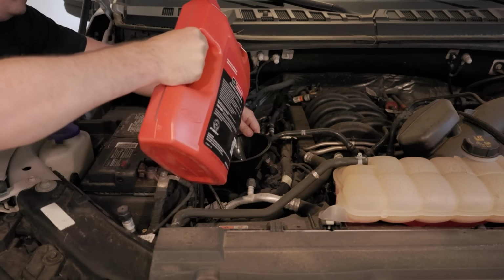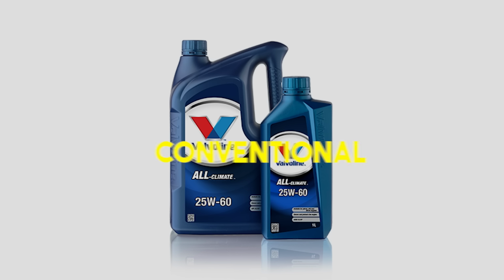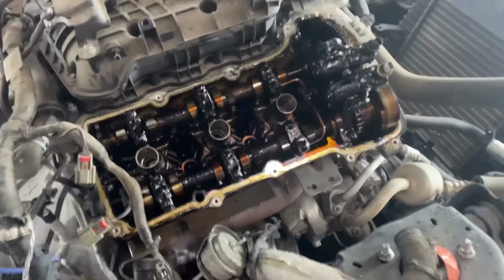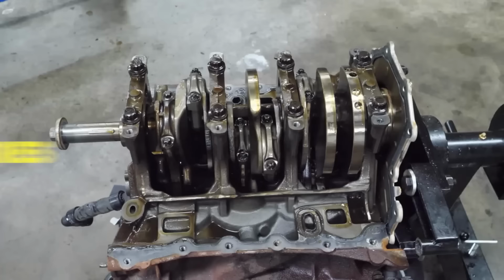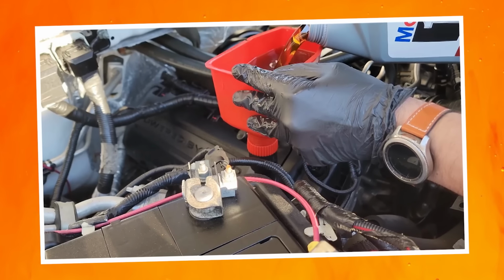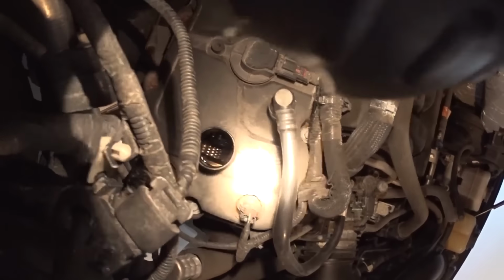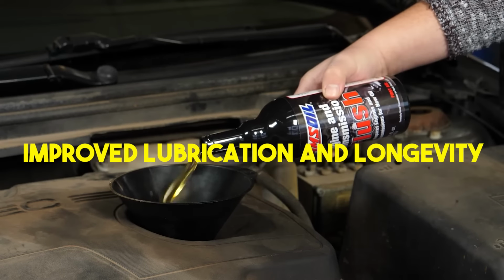Changing your oil's grade, say from a 5W20 to a 0W20, or switching from conventional to synthetic, requires more than just a simple drain and refill. Old engine oil residues and sludge deposits remain within the engine surfaces, oil galleries, and filter housing. Not flushing the engine can leave behind contaminants that degrade the performance of the new oil, reducing its anti-wear and detergent effectiveness. A proper engine flush before changing oil types or grades helps dissolve and remove these deposits, priming your engine for improved lubrication and longevity.